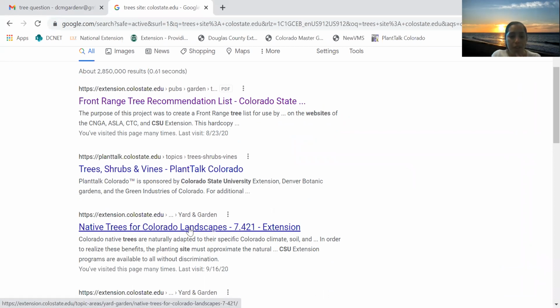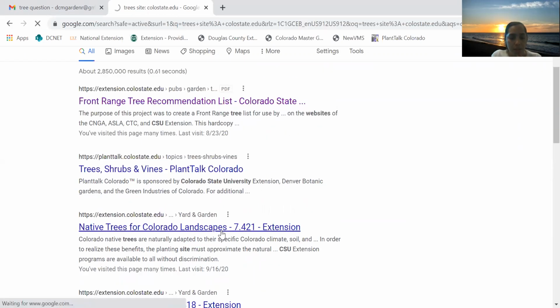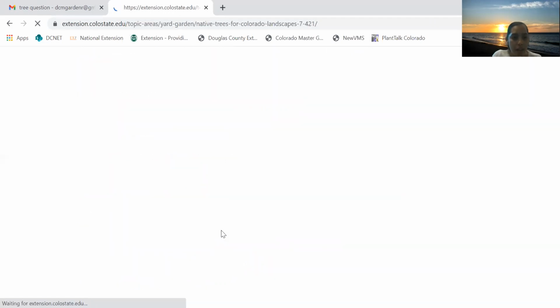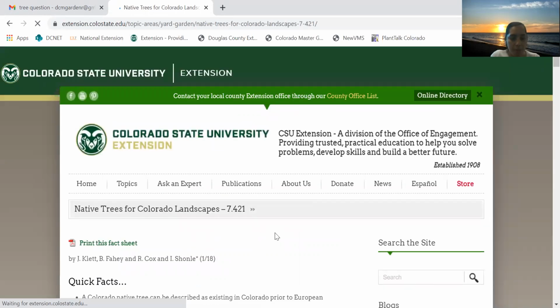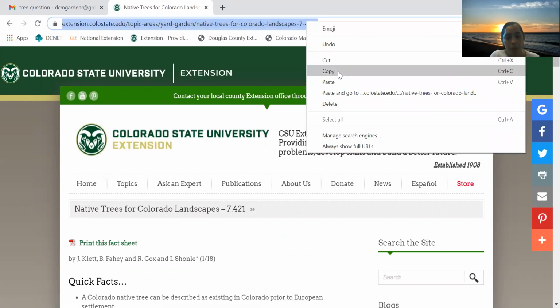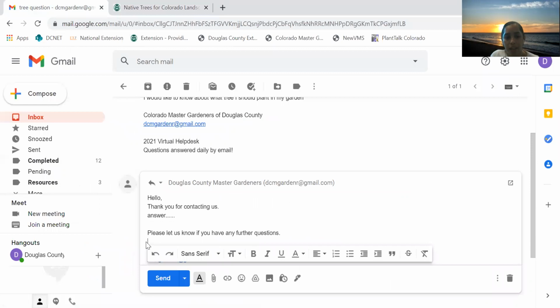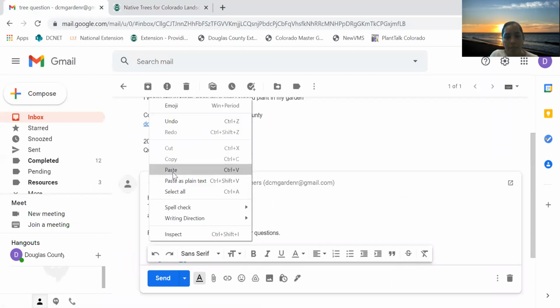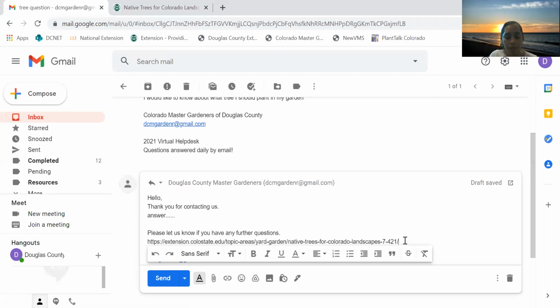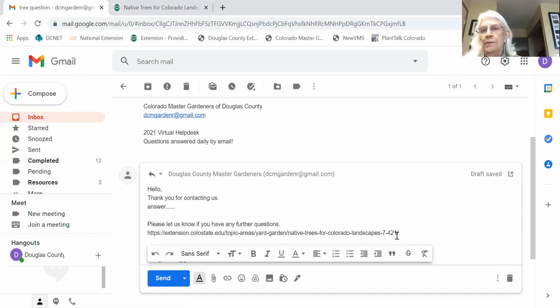So you go to native trees for Colorado landscapes. Okay, and I click on it. So there are 2 ways that you can add fact sheets to the email. The first one and the easy one is to copy the link. You go over here on the top of the screen and select it, right click and say copy. And then go back to your email and right click and paste. That will show the link. You click enter and it will be a single link.